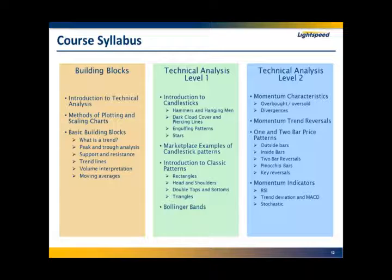Finally, the last module is called Technical Analysis Level 2, and it brings you into the most advanced set of technical concepts. We get into some of the momentum characteristics, how to identify overbought and oversold conditions based on different kinds of indicators and oscillators, what are divergences and how they're used in technical analysis, momentum trend reversals. We also talk about 1- and 2-bar price patterns, so things like inside bars, outside bars, 2-bar reversals, Pinocchio bars, key reversal bar, and so on, and then provide some more background on momentum indicators like RSI, trend deviation, and MACD, and fast and slow stochastics.